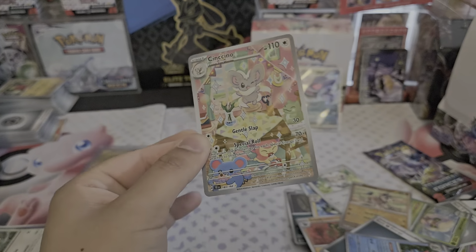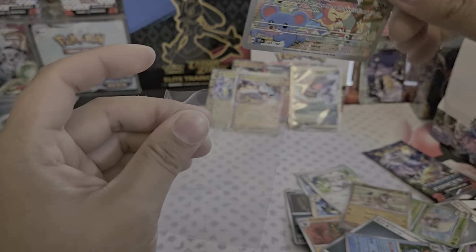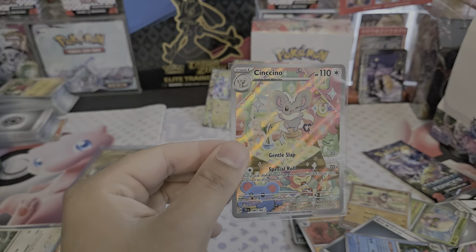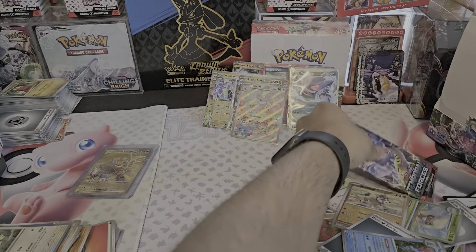What a nice illustration rare. Another illustration that we did not have. Two out of the three illustration rares were brand new. I will definitely take it. If I didn't open up that blister last night, all three would have been brand new. But ending it off probably with that last pack.